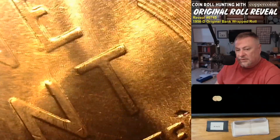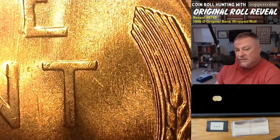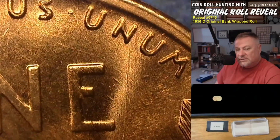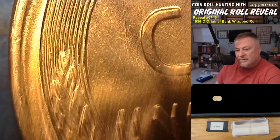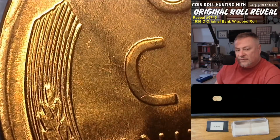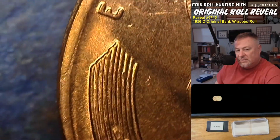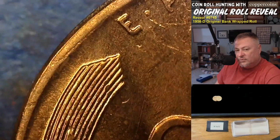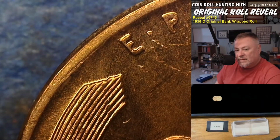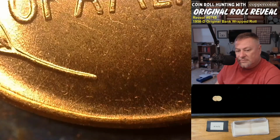There's our signature die scratch going down out of the T. The other one's up next to the E of 1. We've got that vertical die scratch next to the C of cent. First time noticing this, this die also has a rim cud, running from the top of the wheat to the E of E pluribus unum.